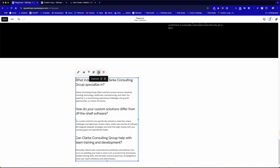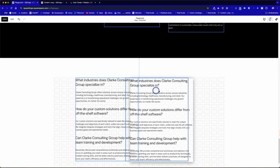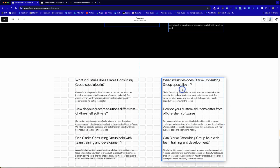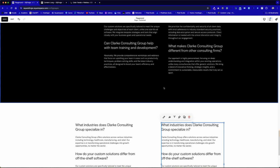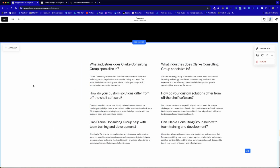So this is another shortcut, Command and D, to duplicate this text block. Of course, we've got the option to edit it via the menu as well. I'm now going to bring the second column right the way over to the edge of our design. And we can see that there's a full column gap between these items here. So I can mirror that.